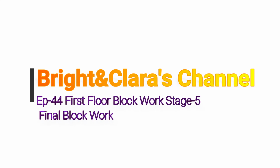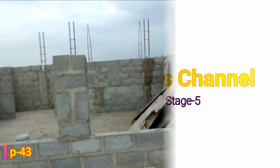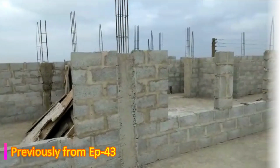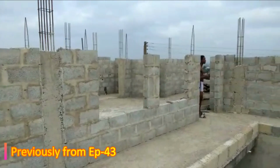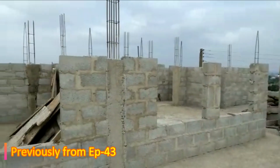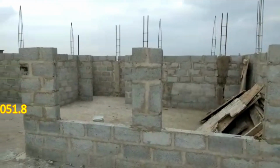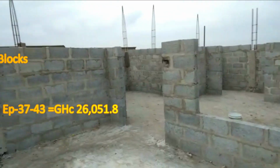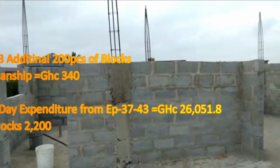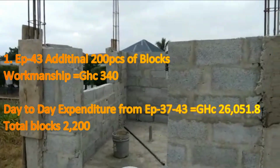This is episode 44 on first floor block work stage 5. And this is our final block work for our 4-bedroom apartment on the left and a 4-bedroom apartment on the right. Previously, in episode 43, you remember that we had to cast some of our pillars in order to strengthen them to avoid the wind from breaking them down. So that's what we did.